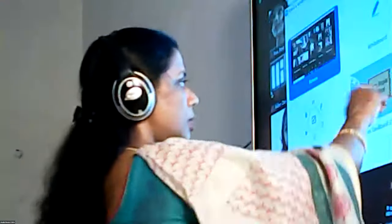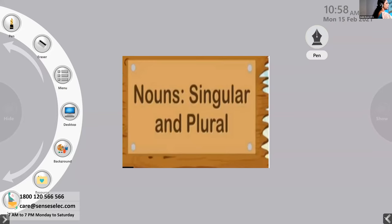So in today's session, let us do exercises, that is worksheet based on noun number. We have already learned certain rules, how to change the singular into plural form. Based on the rules we have learned, let us do certain exercises related to the topic. So let's move straight away. I'm moving on to the exercises. I'm not going to recap on the session. We have already done it.